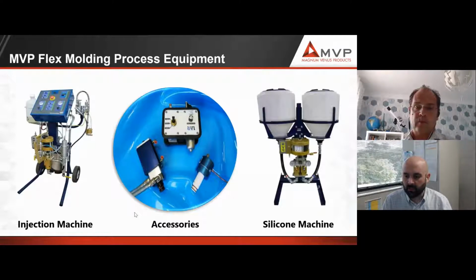And then also for flex molding and other applications, we have a silicone machine that you can use to actually build the silicone bags. One of the nice parts about that machine is you can pour as well as spray with it. So you can really do a wide variety of different parts and pieces with it. Thank you very much, Drew.